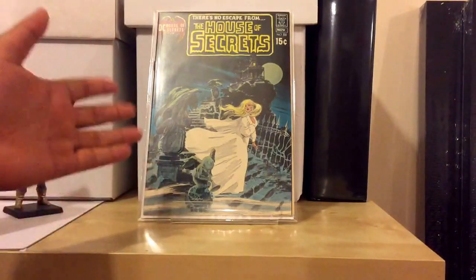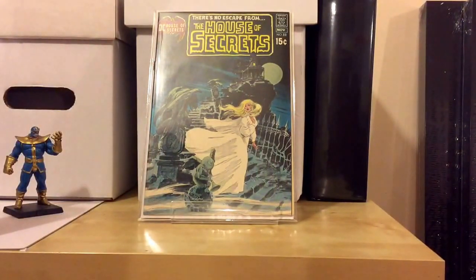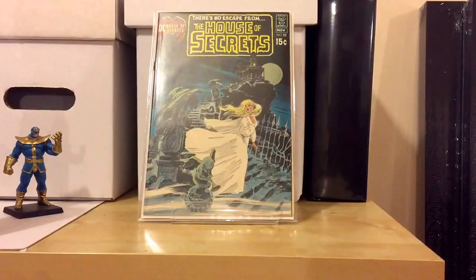It's obviously a painted book as well. So, yeah, beautiful, love it. And this is exactly the kind of reason why I love the hobby, because when you've got masterpieces like this.